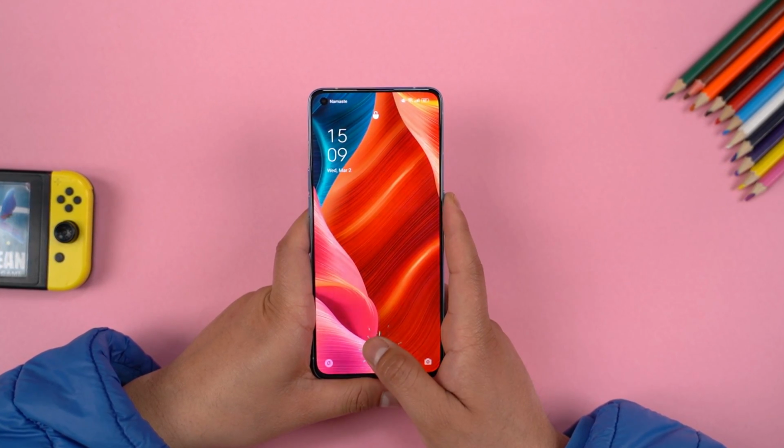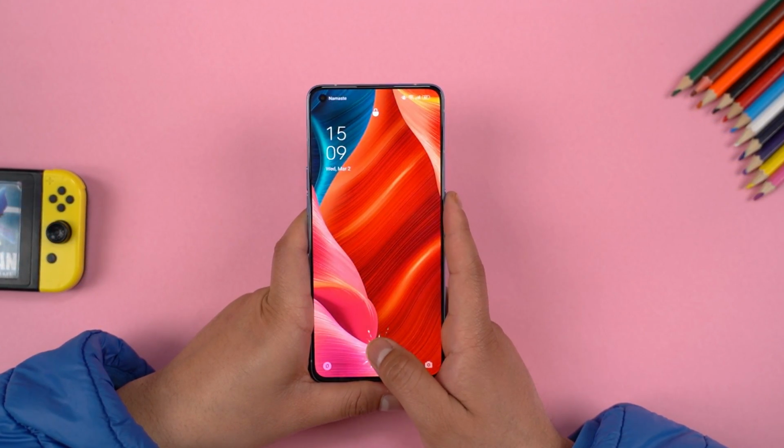Other than that, the optical in-display fingerprint sensor here works like a charm, and I found its haptic feedback to be quite good as well. It's very subtle and it's definitely better than the V23 Pro's mushy feedback.